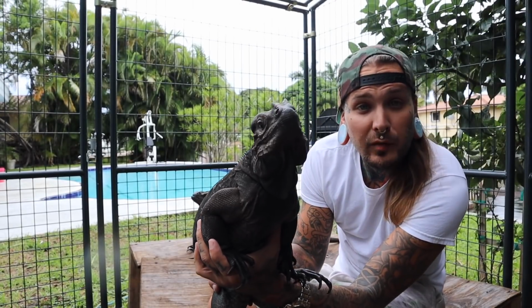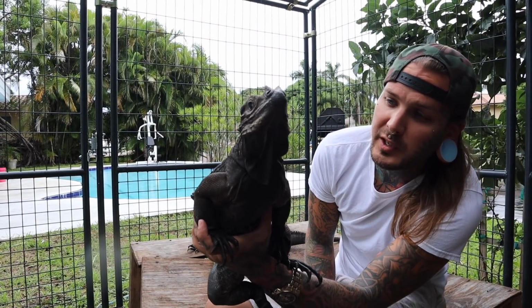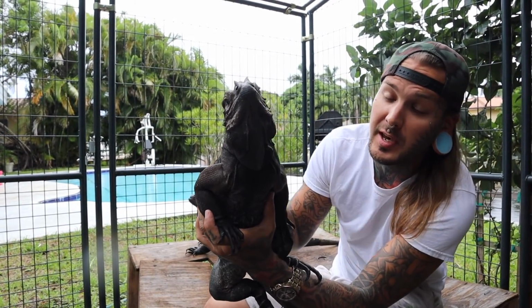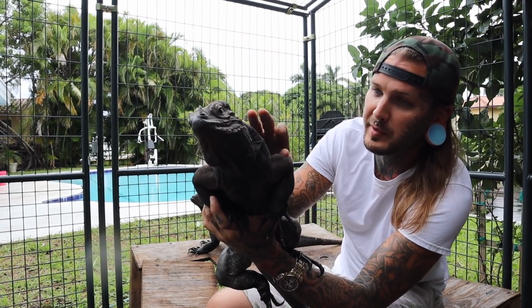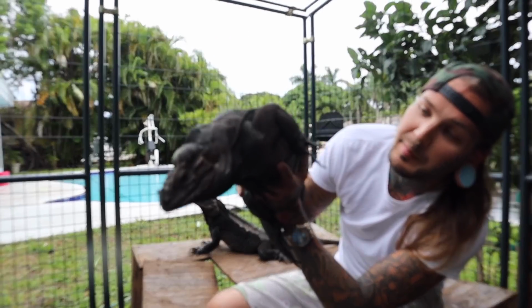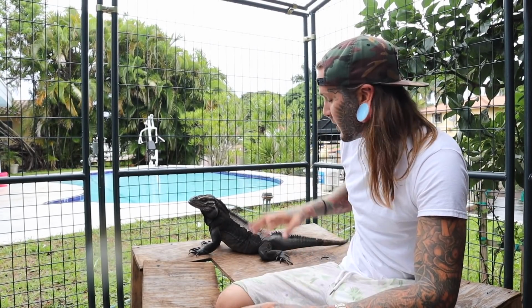Alright, so these are my Rhino iguanas for all the new viewers, okay? So this is Khaleesi. She's my female rhino. She is about 6 years old. I got her from a guy in upstate New York, actually. They kept her indoors and they were moving, didn't have a big enough property for her anymore. So they sent her down here to me, where she's been living her best life out here in the nice Florida heat. Obviously it's not hot out today. Today's a very rainy, overcasty day. Sucks for the video, but whatever.